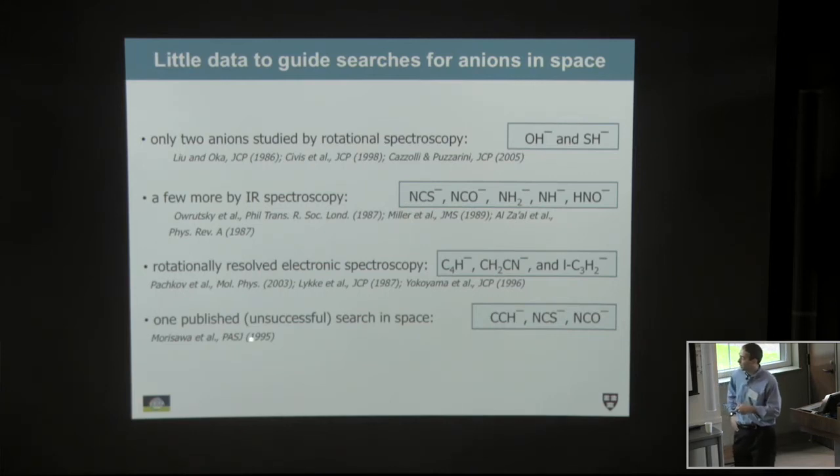That was done in 1995. The idea there was to follow the history of detections of molecules in space, small molecules that are typically detected first, and then ultimately larger ones as well. So you build up from small chains to larger chains.